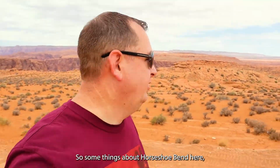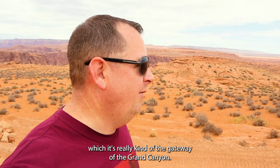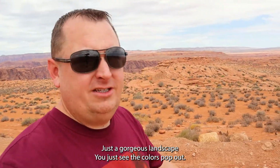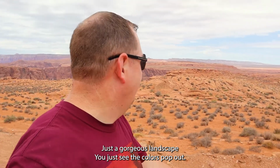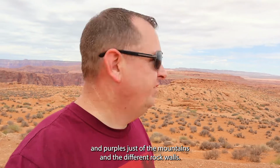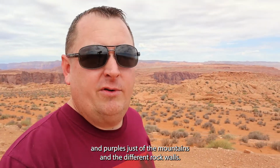So some things about Horseshoe Bend here, which is really kind of the gateway of the Grand Canyon. We're here in far northern Arizona. Just a gorgeous landscape. You just see the colors pop out, all these oranges and reds and sages and purples of the mountains and the different rock walls.